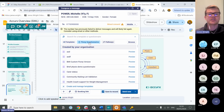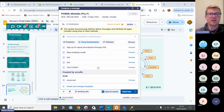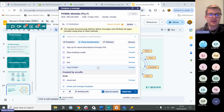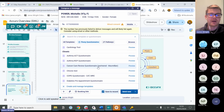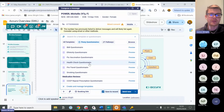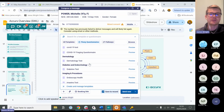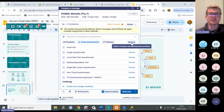Similarly, you can click on your questionnaires. If you've got ones that are created by yourself, they would be at the top, or they can be grouped into different categories as well. The ones that we create, the 33 ones, are split up into these categories. So you can always search for them or browse on a wider screen.